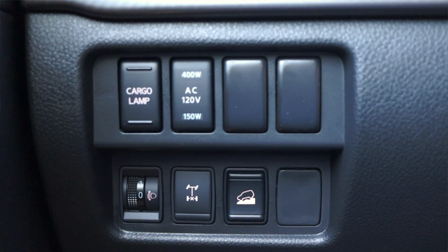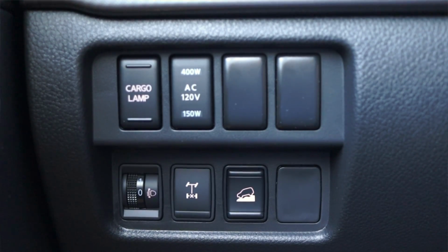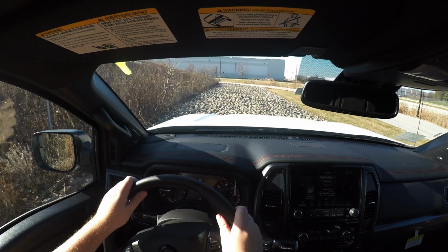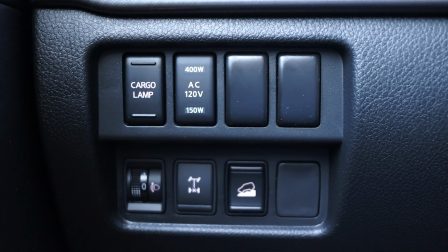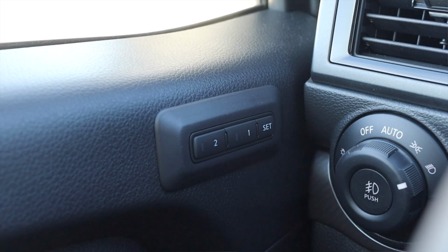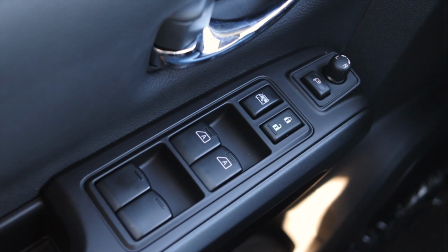Interestingly, I do have a diff lock button. So the diff lock is electronically run, and I can toggle that at a stop. That is very, very nice. And I like that that button is right there for easy control. And of course, I do have hill descent control as well. On the door, I do have 2 different memory seat options. Then I have my power windows, power mirrors, and power locks.